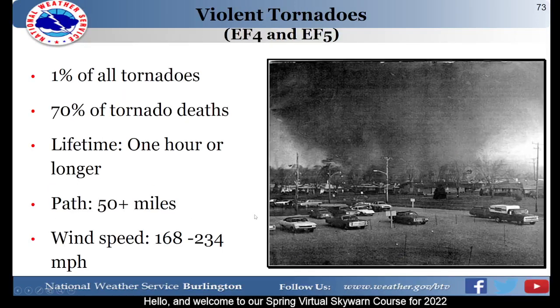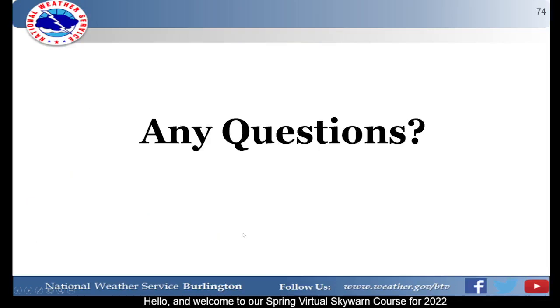And the violent tornado, hopefully we'll never see those here. They account for only 1% of all tornadoes, but 70% of tornado deaths. Unfortunately, they also tend to last the longest and have the longest path, being about 1 hour long in lifetime and about 50 miles in length for their path. Wind speeds here are about 168 to 234 miles per hour. This is enough to completely level structures. Sometimes even your sturdy interior is not going to be sufficient to protect you in the most violent of tornadoes.